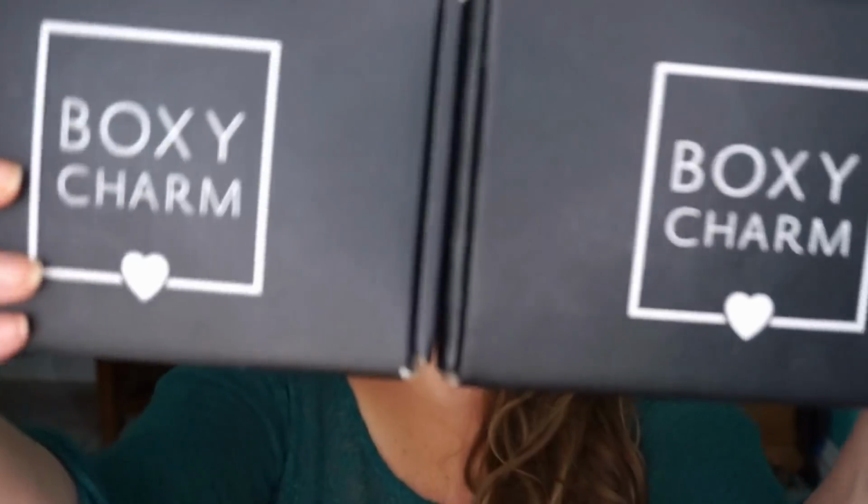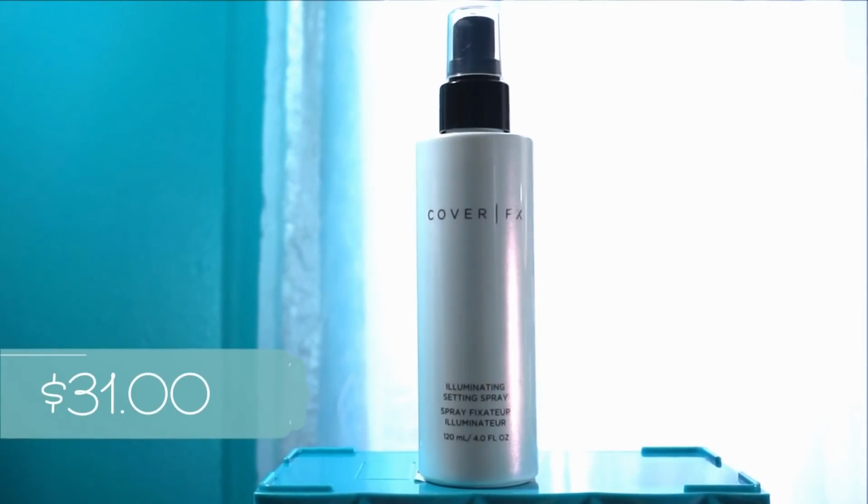What's in the box? Sweater weather. That is the theme for the month. So of course I also had to adorn my own sweater today. We got 5 full-size products in the box, like we always do. So I'm just gonna jump right in here. The first thing I could see in the box when I opened it was the Cover FX Illuminating Setting Spray. Everybody is getting that this month.